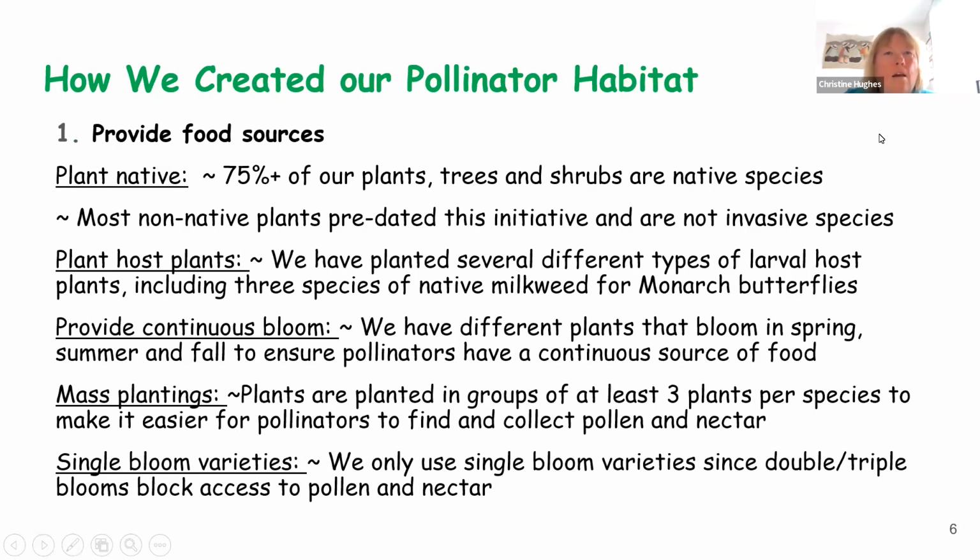And so in the next few slides, I'm just going to go over a bit of how we actually created our pollinator habitat. And if you are from a smaller space, or if you're trying to maybe just do something in your own backyard, or maybe a smaller garden at a school or a faith community, these are things that would be helpful for you to keep in mind. So the first thing is to provide food sources.